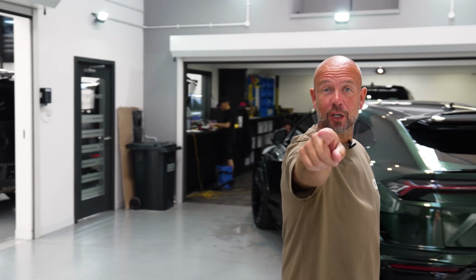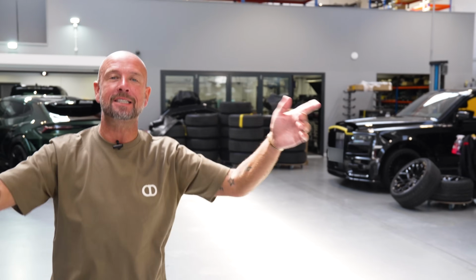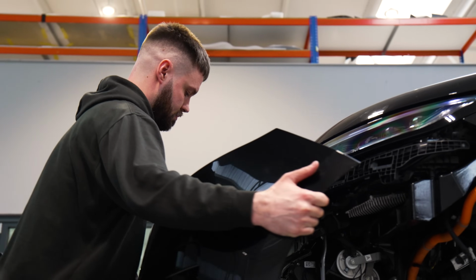So the next wrap car is the Lamborghini Urus in midnight green. Just been done, you've just seen the edit of that. And then it's the Range Rover Sport. This is the one that's gonna go off. It is our best work yet.